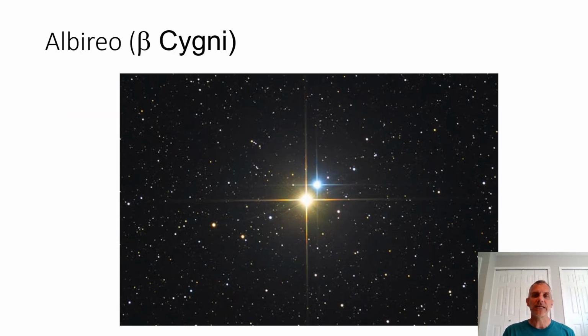Another example is Beta Cygni, known as Albireo. Now, this is actually a double star. When it was discovered and named with the Greek letter nomenclature, people didn't know that it was actually two stars, and it was only later when the telescope was invented that they could see that it was two stars, but it still retains the one star designation, just being known as Beta Cygni.